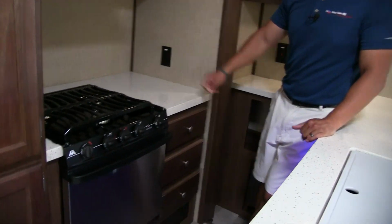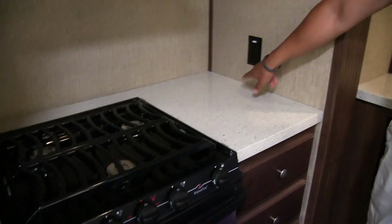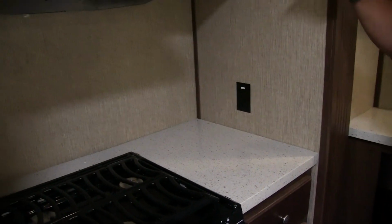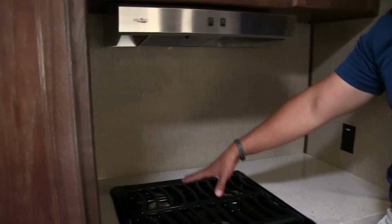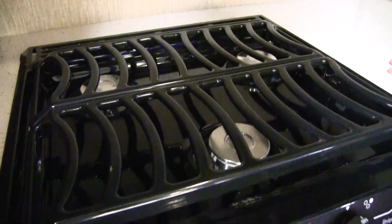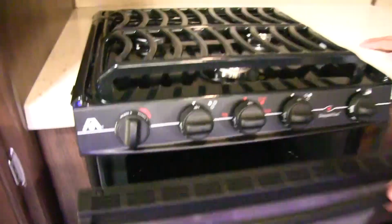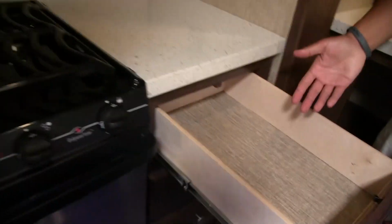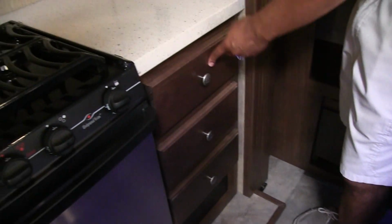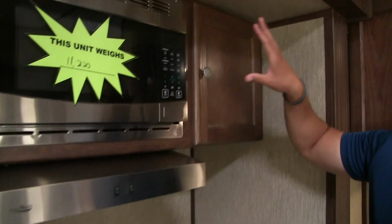Over to the side, this is the rest of your kitchen. You get more prep space right here. Again, electrical outlets. If you don't want your coffee maker here, you can put it there too. 3-burner Atwood cooktop with your nice upgraded grill grate on there. Underneath that is your oven in case you want to do some baking. Over to the side, 3 more full extension ball bearing drawers. So plenty of drawers here in the kitchen. You don't have to worry about where you're going to put your nice knives or your spatula, anything like that.